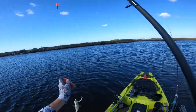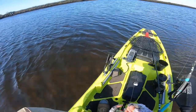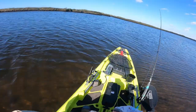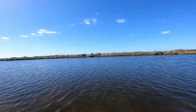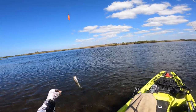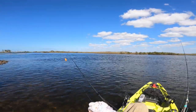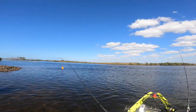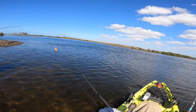Oh, come here, you. Sorry, buddy. Simmer down, simmer down. He was right on the shore. All right, folks. Stop and take a break on the way back to the launch, and caught this little guy. Forgot to turn the camera on, but they've been bugging my lure. Oh geez, dude, stop. Sorry, little guy.